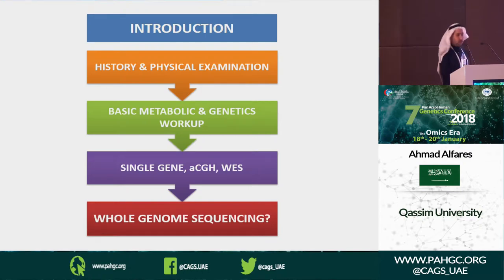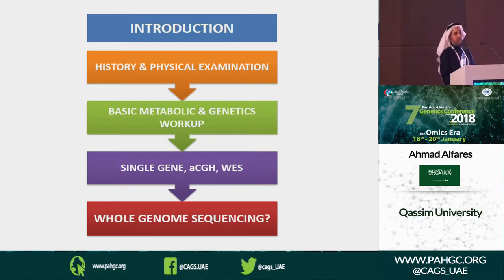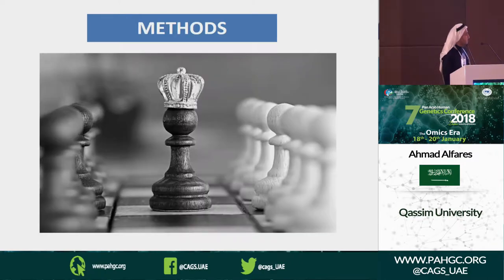And then if all of these turn out to be negative, you'll ask yourself, do I need to do whole genome sequencing or not? How much will whole genome sequencing add to my management of my patient? That's exactly what we are trying to answer here. So is the whole genome the king of all tests, as we initially claimed, or not?